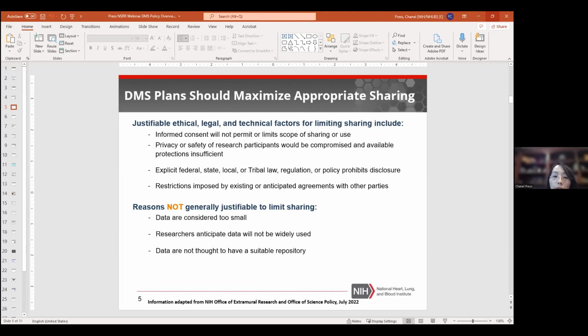So on the NIH Central Data Sharing website, which I'll talk about more later, it provided some examples of appropriate limiting factors, including restrictions set by the informed consent signed by the research participants, or if the privacy or safety protections of the participants cannot be adequately assured using available measures, or explicit federal, state, local or tribal law, regulation, or policy, or any existing or anticipated agreements with other parties, such as data use agreements or licensing agreements, may also pose some restrictions on data sharing.